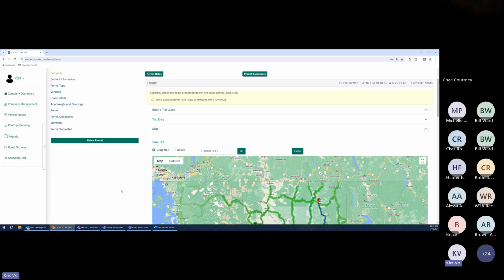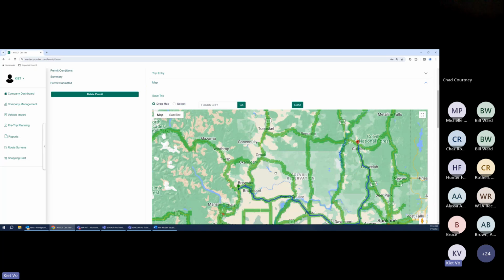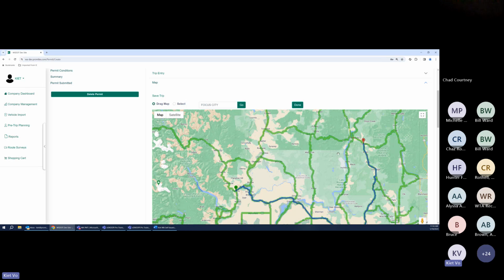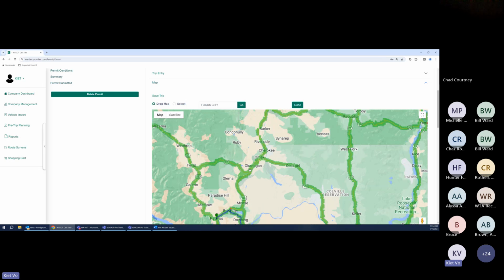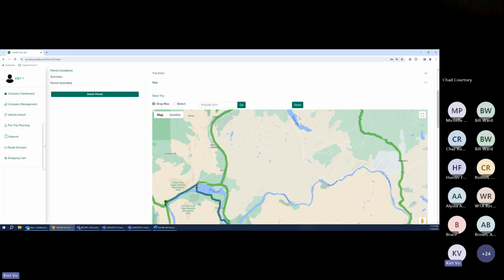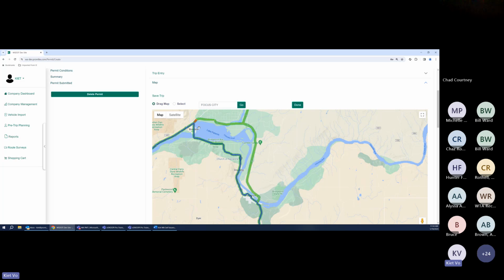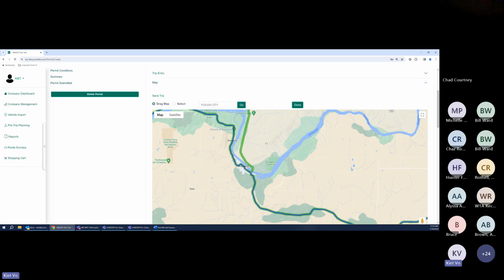What this does is it opens the map back up, and it says, okay, which way would you like to travel, or which other routes would you like to travel other than the one we gave you? So if we zoom in on the map, it looks like we need to go south because there is a restriction there. That's why it's taking us this way.